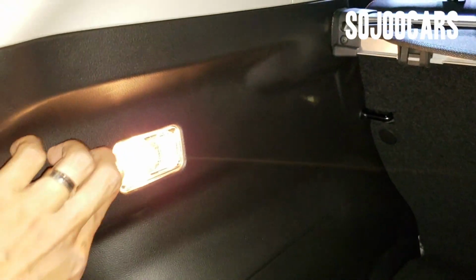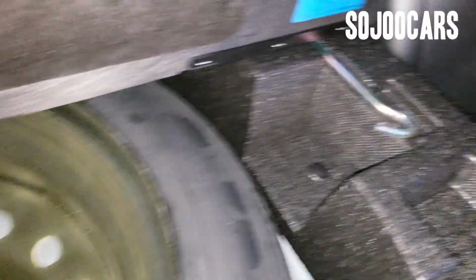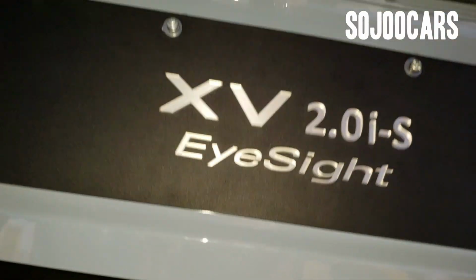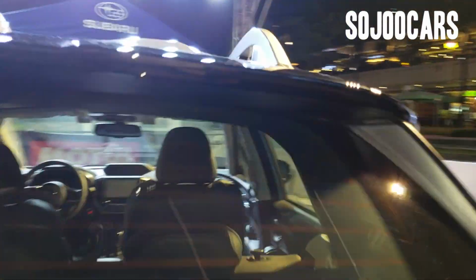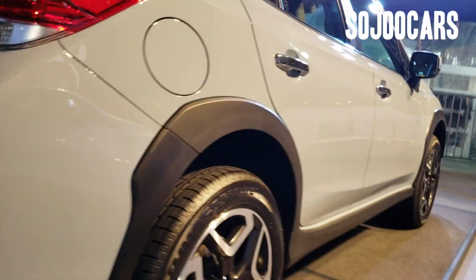Plenty of storage space with light, with retractable cargo cover, spare tire, with tools, defoggers, and the wiper. Third brake light, fin type antenna with roof rails, and rear fog lamps.